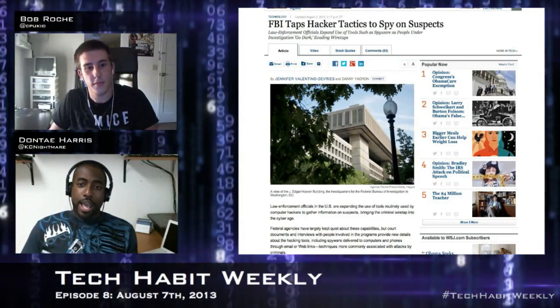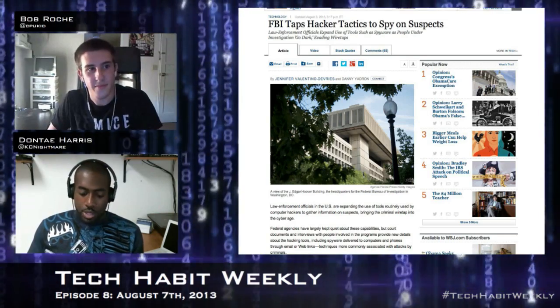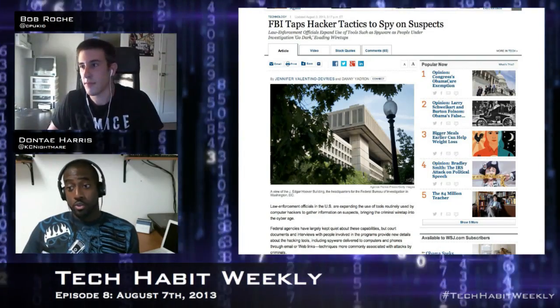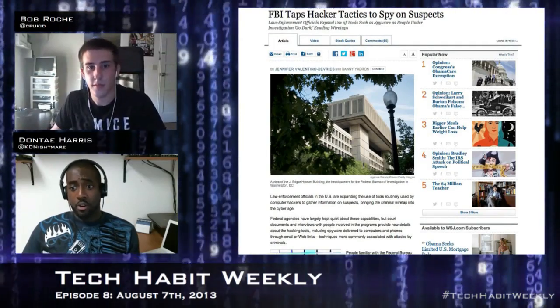So moving on, I have an article here. I don't know if anybody really knows about this, but the FBI here in the United States can remotely activate any Android laptop's microphone. And of course, if you can activate the microphone, they're trying to listen in on things. It's a huge article from the Wall Street Journal, and it says the FBI taps hacker tactics to spy on its suspects.